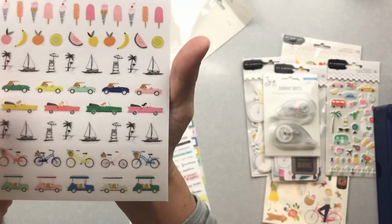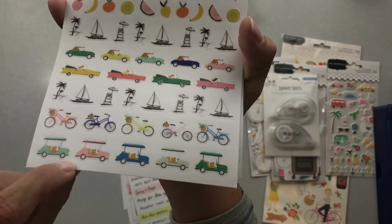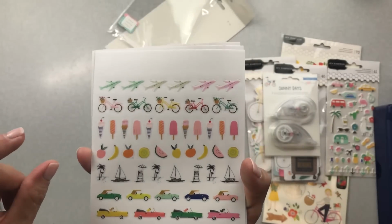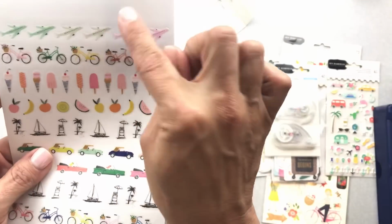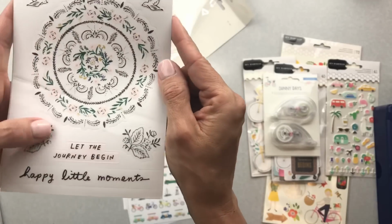All right, so this is itty bitty little icons everywhere. Oh my goodness, look at the golf carts. Those are cute. So cute. Little airplanes and all those great pastel-y colors. Grab my hand, let's go.